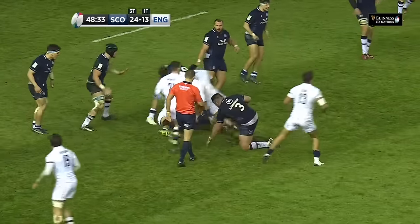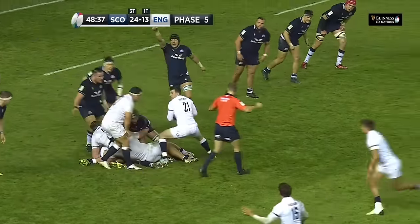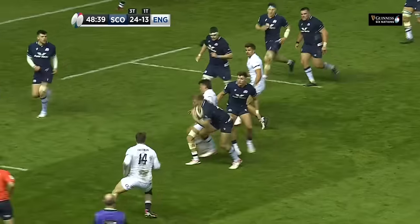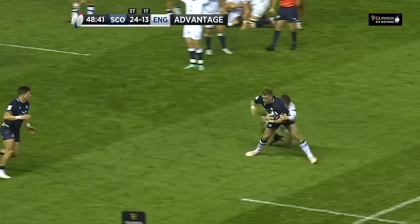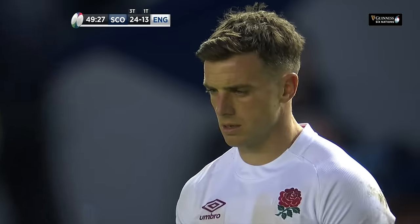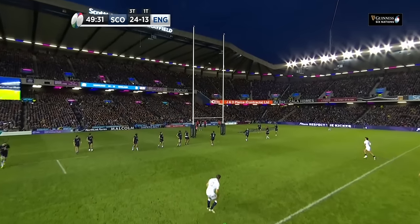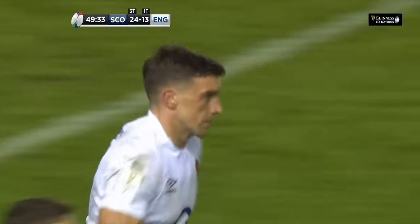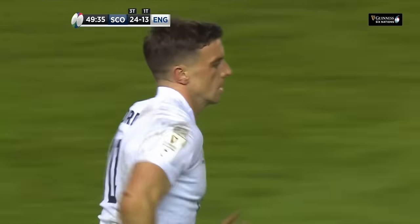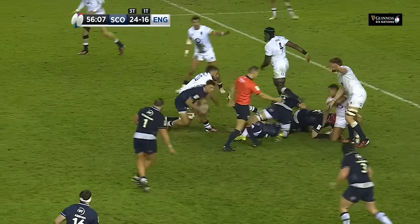Martin. They are delighted to have the Tigers man back fit and ready, and there will be a penalty here. Slade has said that it might be worth trying to come back down this side. He's only handed the ball over to Steyn, so we come back for the penalty that England had, and George Ford will slot 3 points. England's first points of the second half. Makes another one for Scotland.